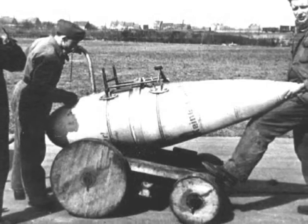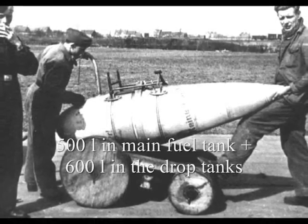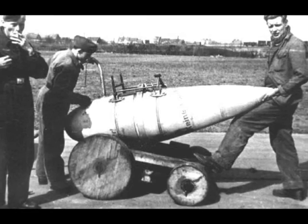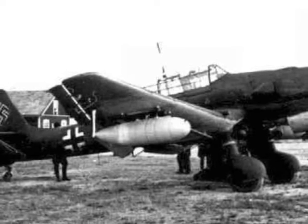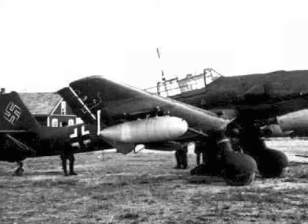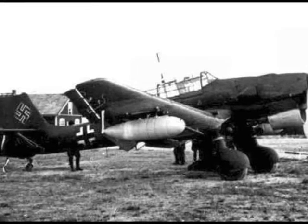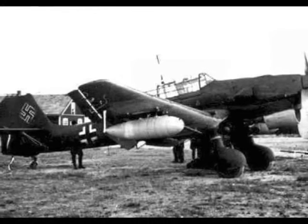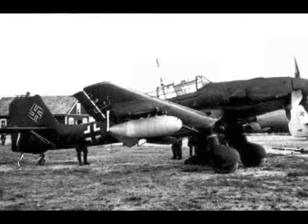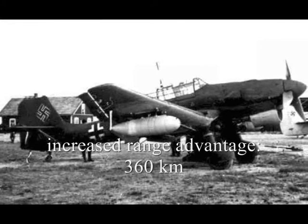This increased fuel capacity to 1,080 liters, 500 liters in the main fuel tank, plus 600 liters in the drop tanks. To prevent overload conditions, bomb carrying ability was often restricted to a single 250 kg bomb if the aircraft was fully loaded with fuel. Due to an increase in overall weight, the dive bomber was approximately 30 km per hour slower than the B-1 version and had a lower service ceiling, but it had an increased range advantage of 360 kilometers.